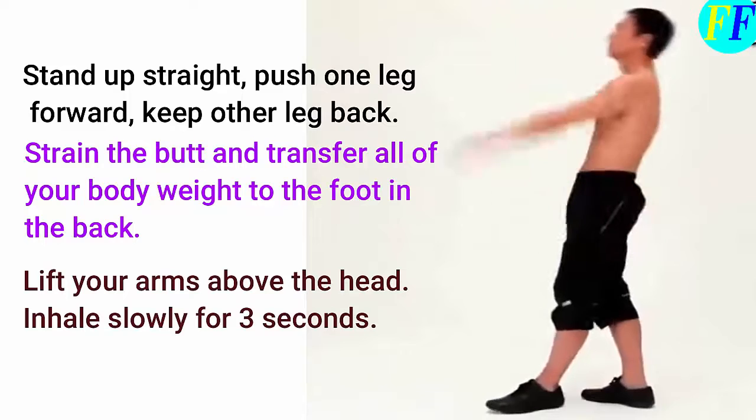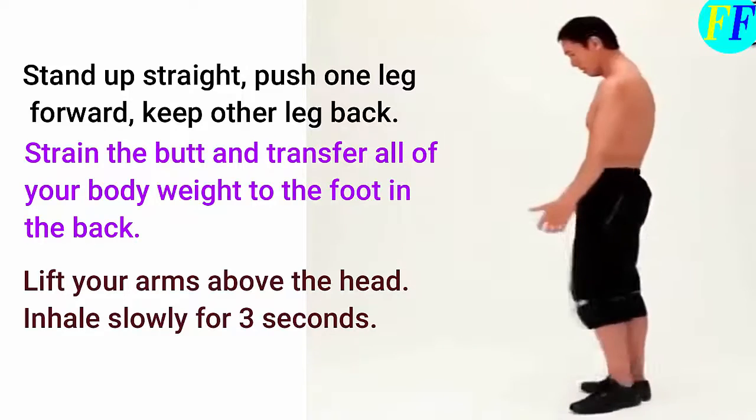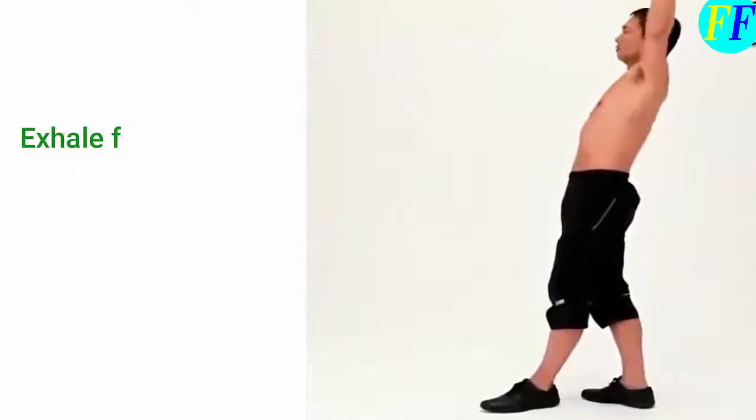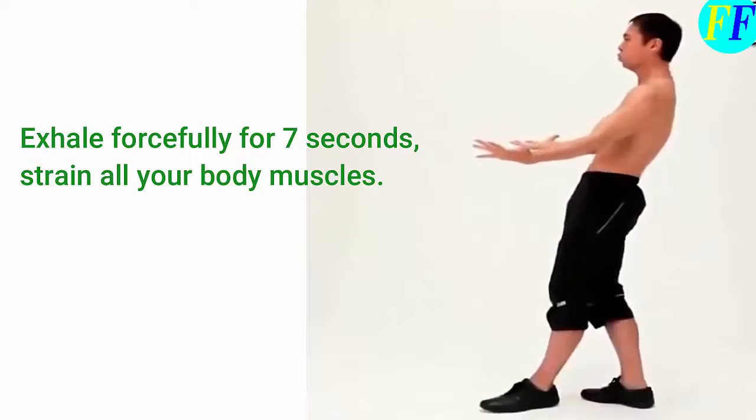Lift your arms above the head. Inhale slowly for 3 seconds. Exhale forcefully for 7 seconds. Strain all your body muscles.